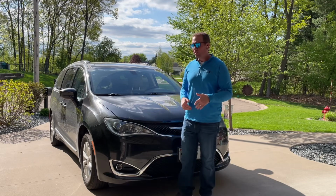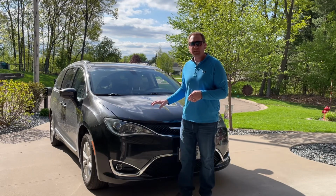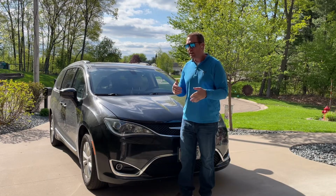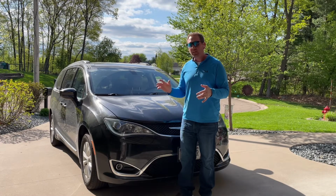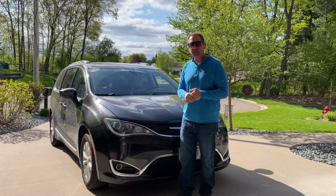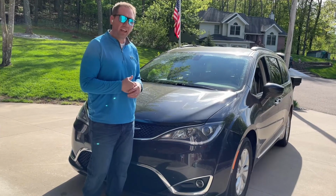I've been managing the erratic shifting of our 2017 Chrysler Pacifica by resetting the transmission control module on a regular basis. I discovered this about 1 year ago, so I thought I'd give you an update on how things are going.